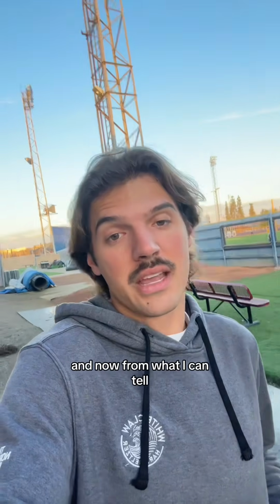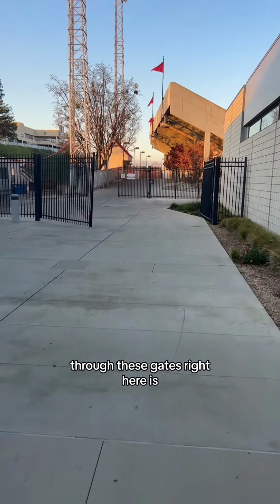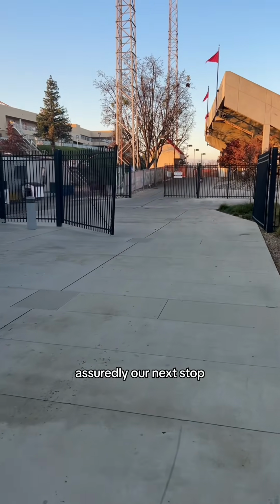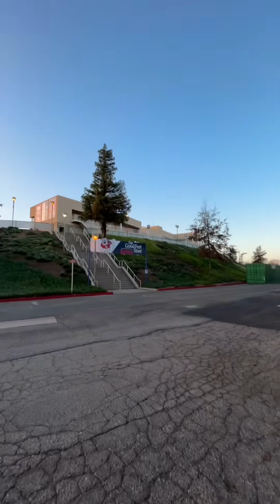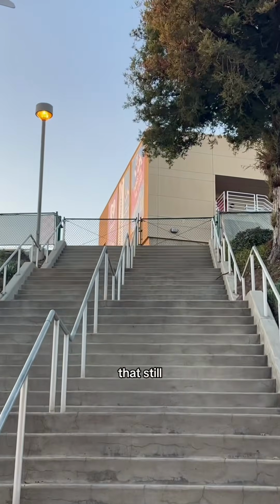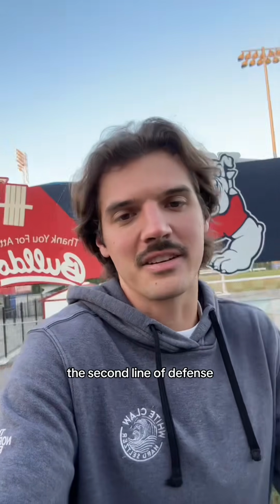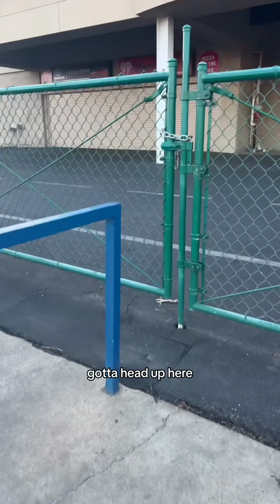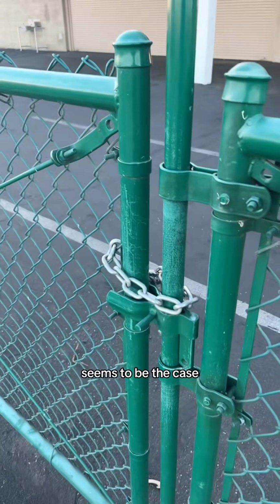And now from what I can tell, we're gonna need to wrap back around to see anything else. Through these gates right here is assuredly our next stop. Yup, right here some more entrances to Valley Children's Stadium. But unlike the baseball field, all the way up here, that still actually might be locked up. Always gotta respect a second line of defense. Gotta head up here just to be sure that it's actually locked, and seems to be the case.